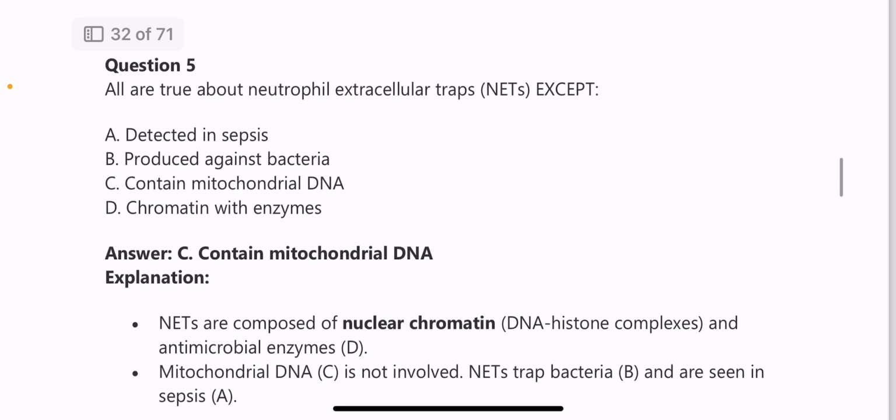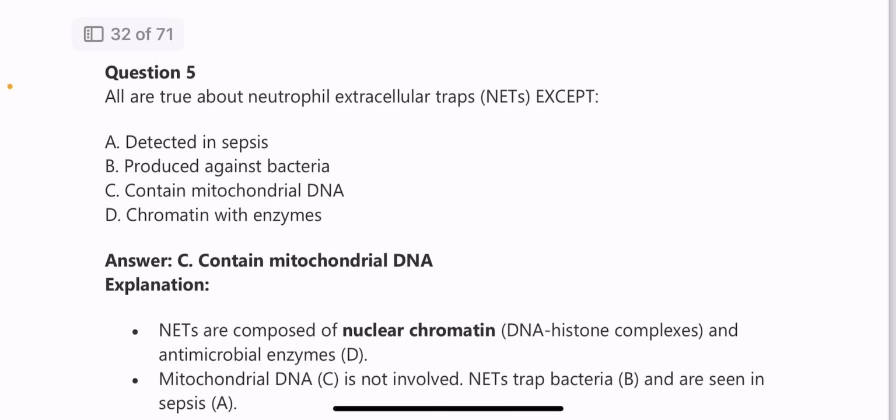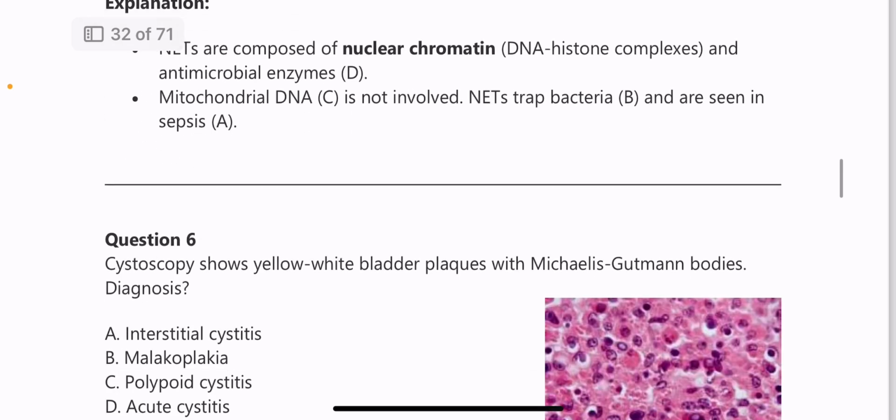Next question, all are true about neutrophil extracellular traps, NETs, except. So the answer is it contains mitochondrial DNA, which is a wrong statement, because NETs are composed of nuclear chromatin, that is DNA-histone complexes, and antimicrobial enzymes. Mitochondrial DNA is not at all involved in NETs.